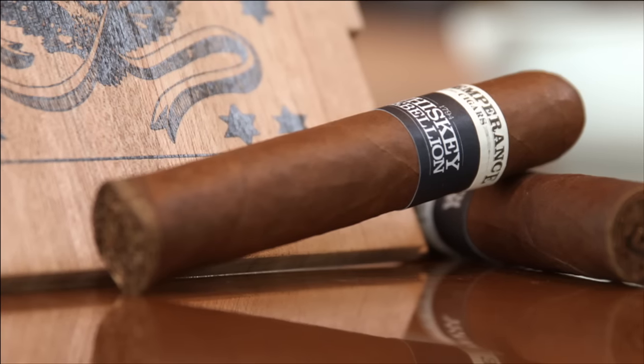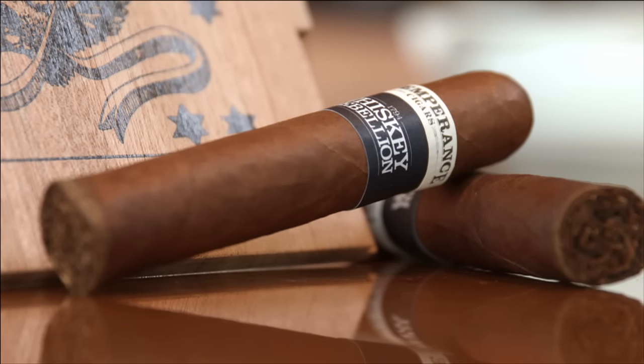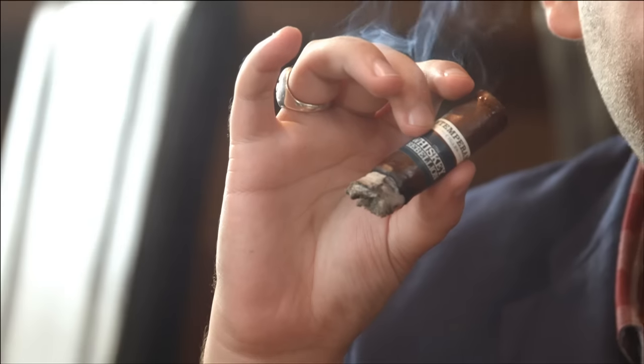Gary, talk a little bit about construction, because as we spend so much time talking about ligero, this has a nice reddish hue to me, and also very velvety in appearance. Yeah. Well, like us, when a tobacco spends too much time in the sun, it gets a little burned. It gets kind of a reddish patina to it. And of course, because it's a ligero, it's at the top just below the corona. It's going to get a lot of sunlight, which also makes it stronger.